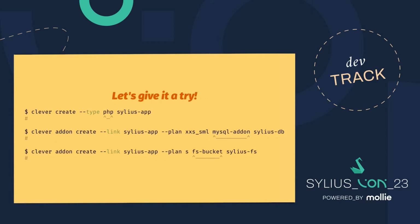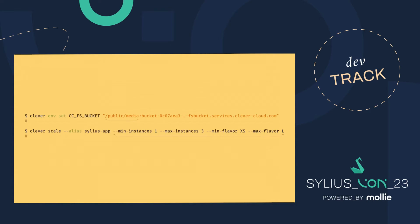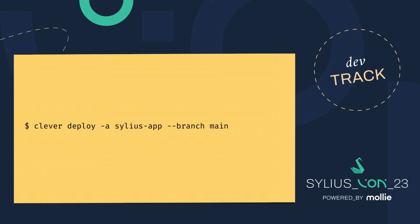We can just install a simple project with MySQL and PHP. So first we create the PHP application, then we create the MySQL add-on, and we link it to the PHP application, and we create the file system, of course. This file system has to be mounted to the media directory. That's quite important, because if you scale and you lose your media, you need to scale the application, so you tell the application that it can scale horizontally and vertically, or none, it depends. And then you deploy, and it works. I mean, normally it works.